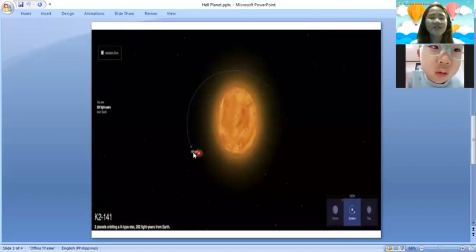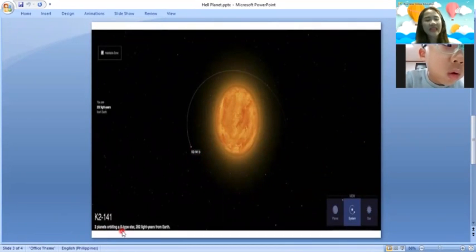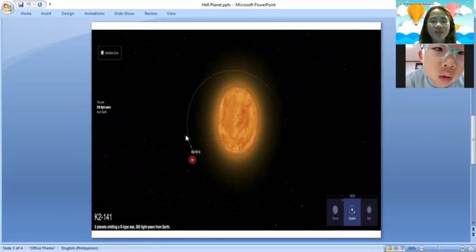Okay, so let's look here. Here is the star of K2-141b. Okay, the star is a K star. So this is too big, right? It's very big. Wow. Okay. So this one, you're not allowed to live here. But this one here, too far away, this is a habitable zone.